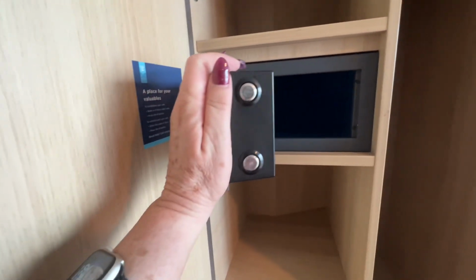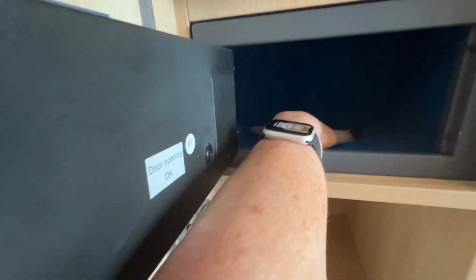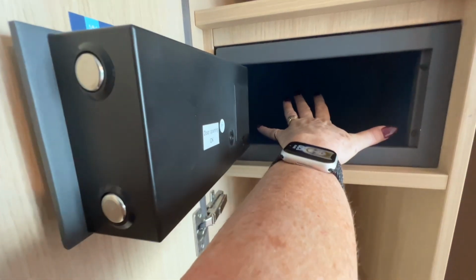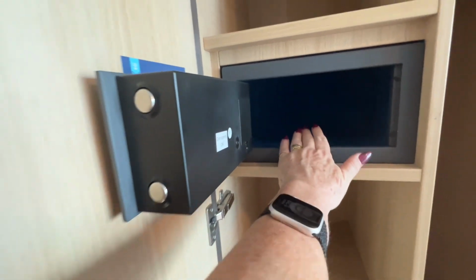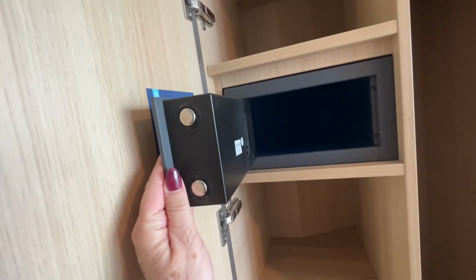Here's a look at the safe. It's not very big. It wouldn't fit a laptop. It didn't fit my large iPad in there, but you could put your phone, your wallet, keys, passports, and that's pretty much all we kept in it.